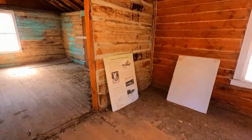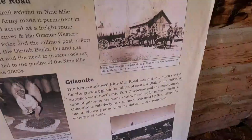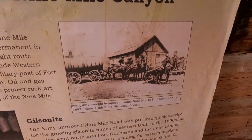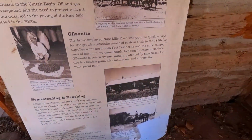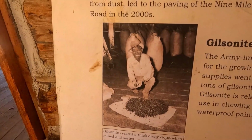Oh, here's the history of the 9 Mile Canyon. There's a picture of 1883 horses and people coming through the canyon. Look at that man. He's covered in gilsonite. It created a thick dusty cloud when they worked.